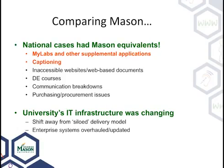Something else that was also happening was our university's information technology infrastructure was changing. And so we were perfectly positioned to try and piggyback off of that. There was a shift towards Blackboard Learn, which was a very accessible learning management system. A shift from, and I'll talk about this a little later, we had some other enterprise systems that were being looked at.